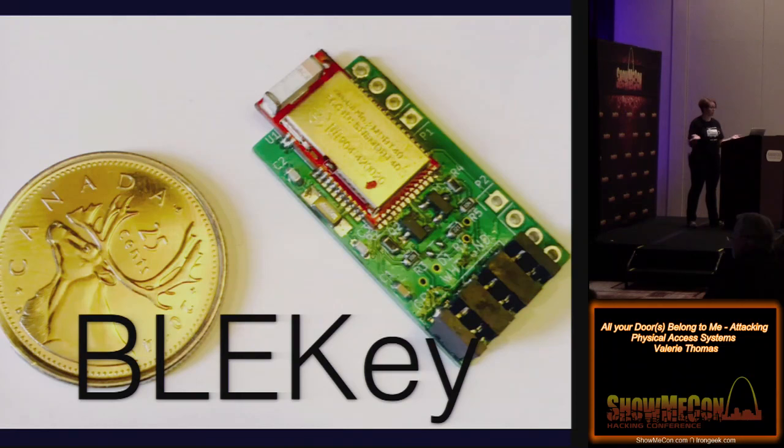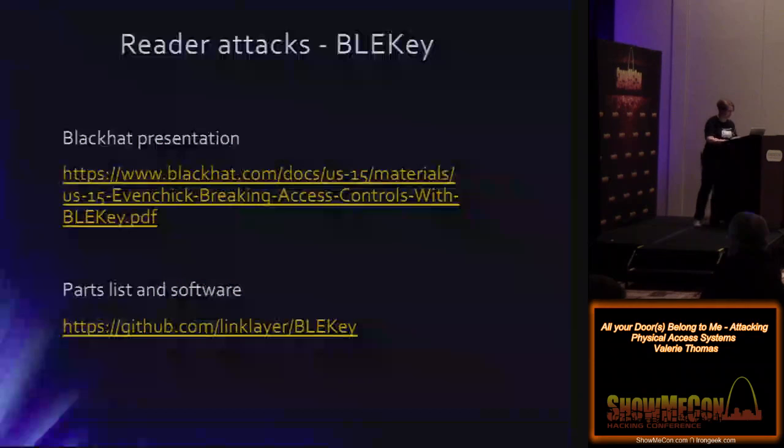And really, how many people walk around tinkering on their phone all the time? I'm sure somebody will catch you eventually. So I've got some links in there for you guys on that as well. It's pretty easy to create yourself. I think they're selling them too.